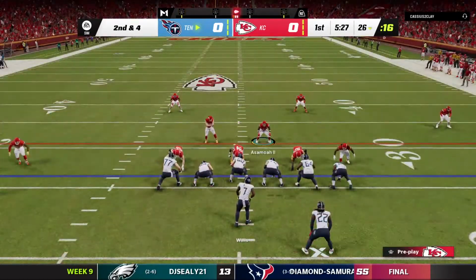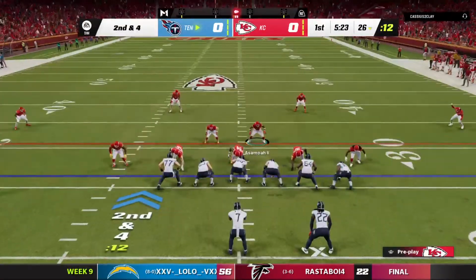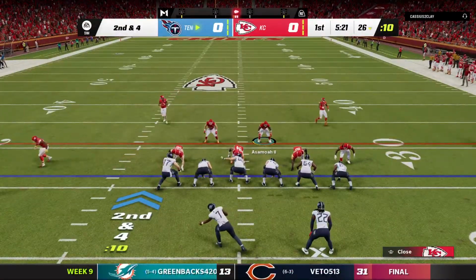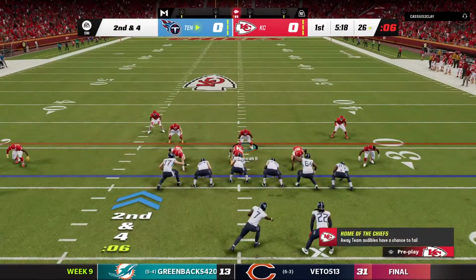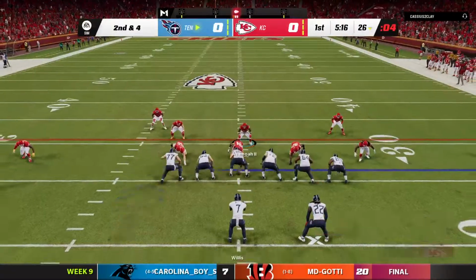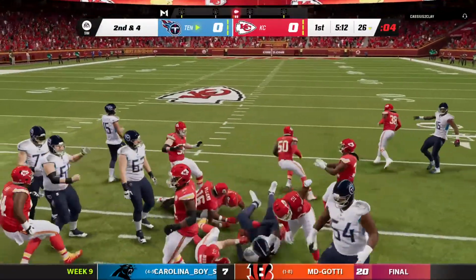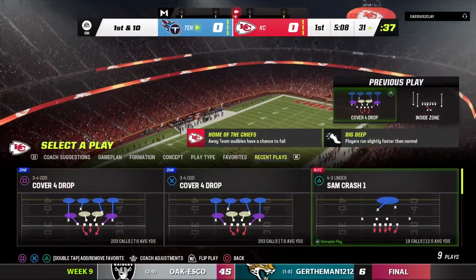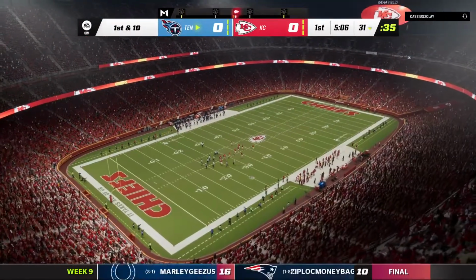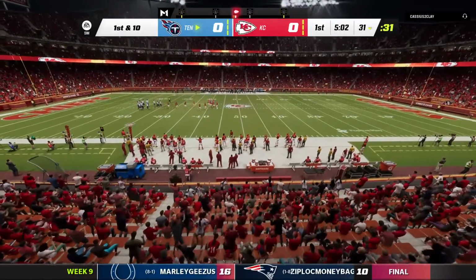The last run got 6, now 2nd and 4. They'll run it again with Henry. And they'll take him down at the 31-yard line. A gain of 5, good enough for the first down. A quick burst there, and he nicely bit off a pretty decent gain.